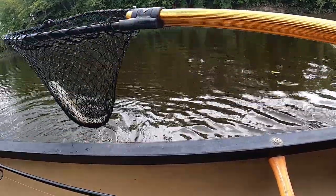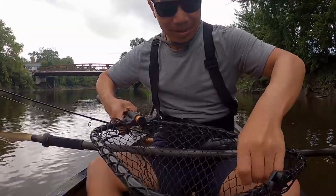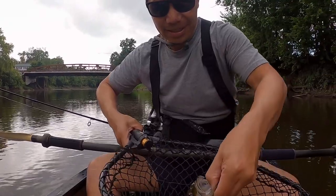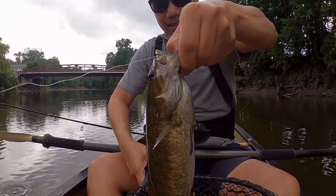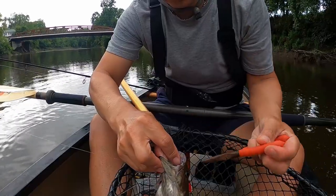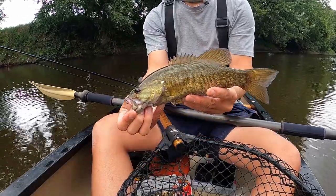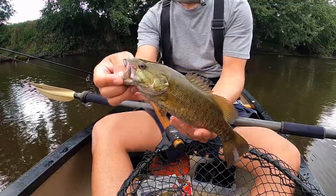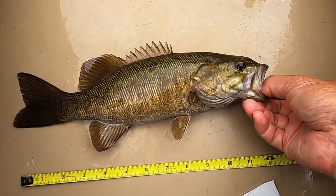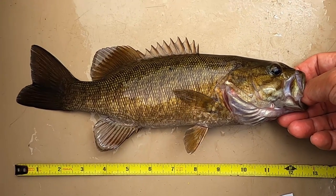Yes. Wallkill River smallmouth. Hoping to catch a smallmouth while I'm here, and I caught it within the hour. It's not a biggie, medium size I'd say, just in the cartilage. Lovely smallmouth, probably about 12 inches maybe. It's just above 12 inches. 12 and a half.